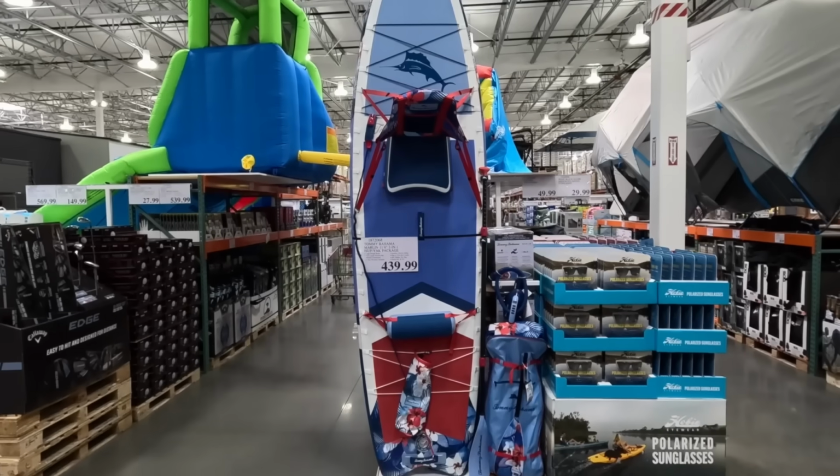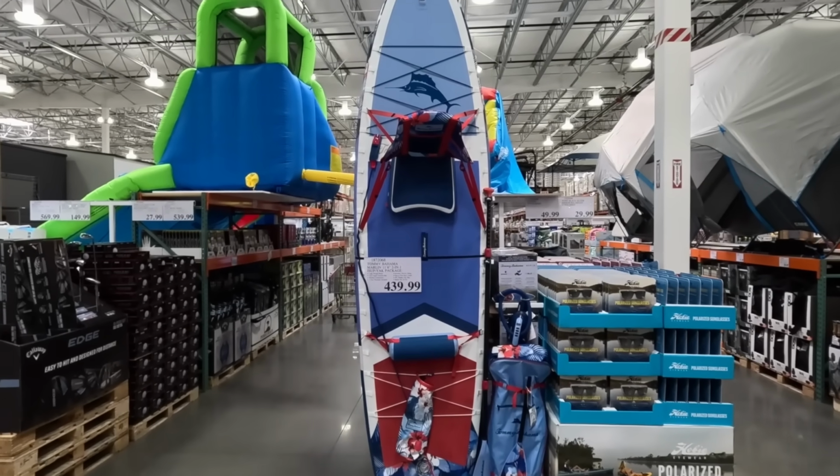It also includes an electric pump and paddle, but it has a seat and footrest that you can attach to make it more like a kayak. Prices elsewhere range from $800 to $1,000.